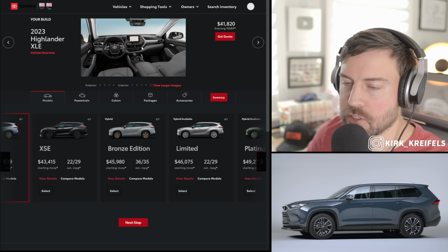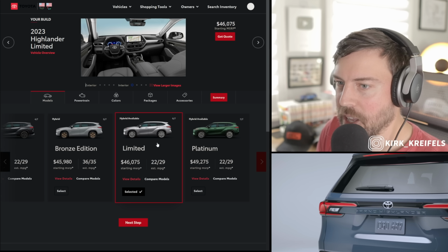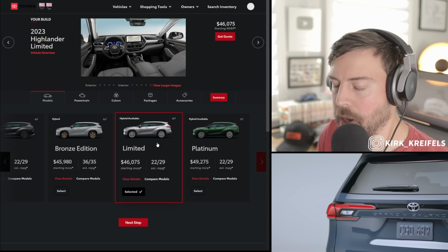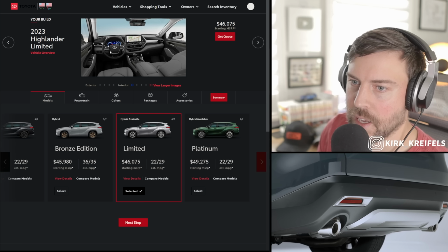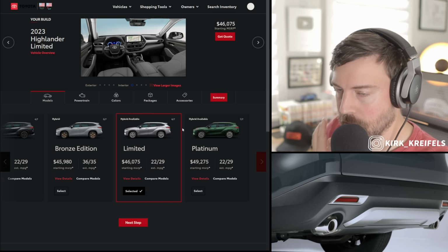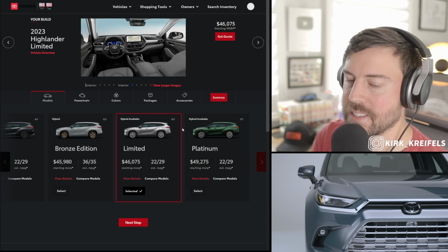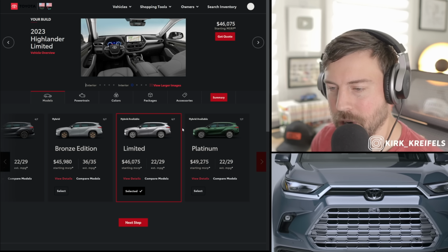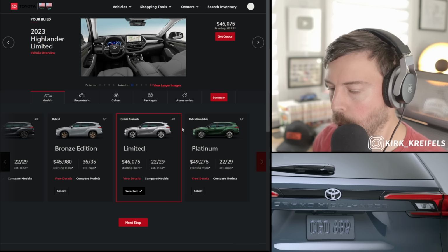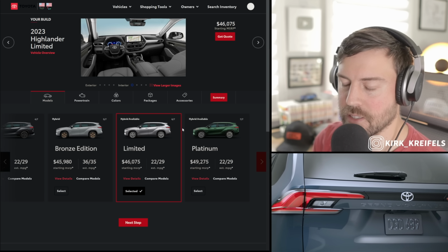You notice the tiny screen on the standard XLE Highlander. So if we look at the Limited Grand Highlander, I think this is more congruently equipped. No, we don't have the fully large digital MID in the back, but the XLE Highlander could come in around the same price as the Limited Grand Highlander. So maybe a little bit more, maybe 47, 48K. Maybe they're hoping to be right under 50K for the entry level. I think that's a realistic possibility.